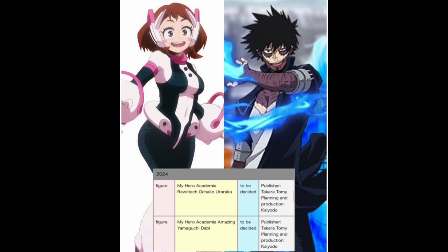and he's just gonna look so good posing alongside Shigaraki. I know they're gonna go crazy with the fire accessories, the same way they did with Todoroki, the same way they did with Endeavor. This figure is just going to be a blast, and I can see myself having so much fun with it. So again, My Hero Academia line is not going anywhere.